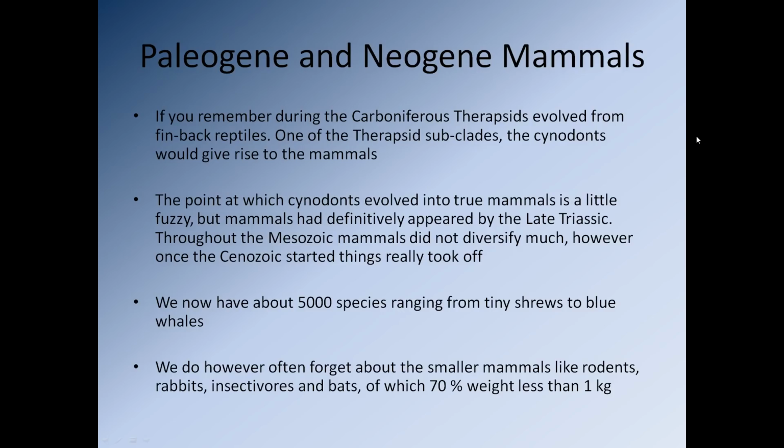Okay, so now let's think about the Paleogene and Neogene mammals. So if we remember, during the Carboniferous, the therapsids evolved from the finback reptiles. One of the therapsid subclades, the cynodonts, would give rise to mammals, including us.